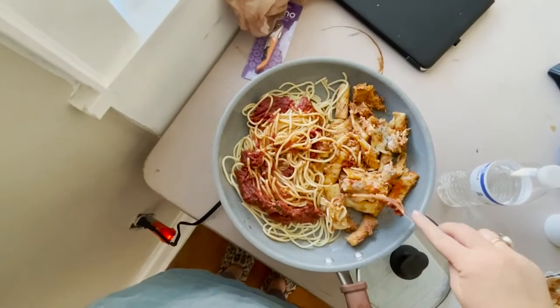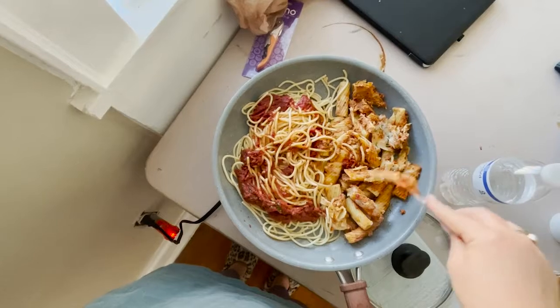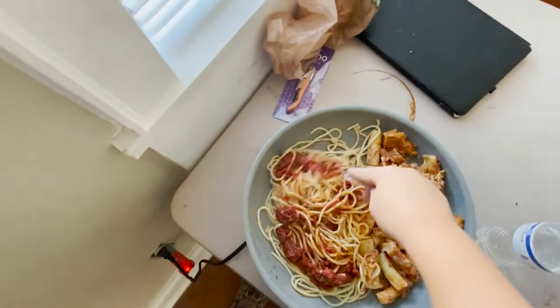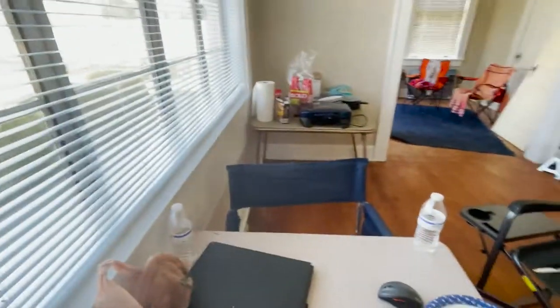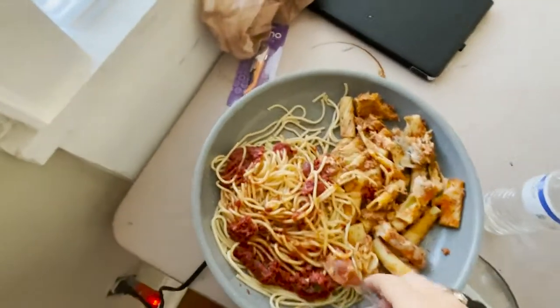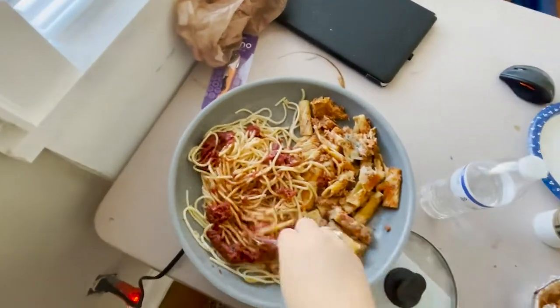Okay, moment of silence for how I am heating up this pasta from Daddy's birthday dinner. This is what it's like remodeling a house in our lovely little kitchen area. Clean. So, we're doing well. Almost done with construction, demolition.